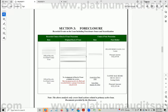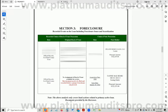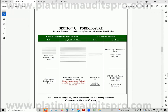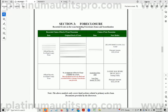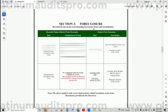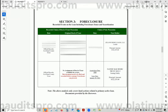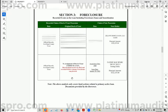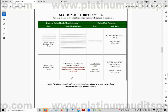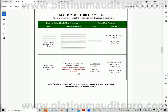Now, this particular section is going over, in a sense, the procedural issues as it relates to a foreclosure. It says here, Section 3, foreclosure, recorded events on the loan, including foreclosure issues and securitization. You see here there's a MIN number, giving you information. Basically, this particular file didn't have any assignments, so it's important to note that.